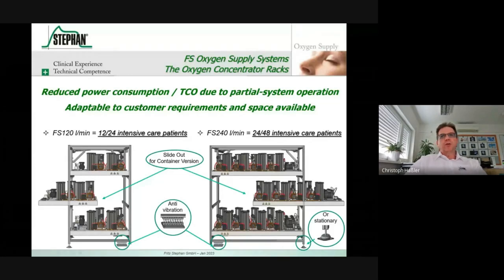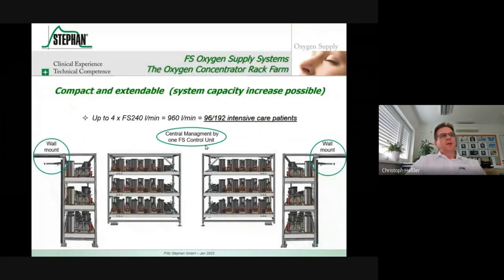We had that during COVID times, when suddenly the oxygen demand was very high in all the hospitals. Many of our existing customers called us and said, hey, I need to extend my oxygen supply system. And so they just bought another rack or some more platforms. With four of these platforms, which is kind of the maximum of our system, you can have up to 960 liters per minute of oxygen 93.